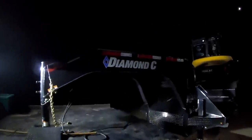They got a couple other machines I want to try out, and in the morning I'm going to tow that trailer with my 3500 and probably pick up the 12 and bring it back to the yard here and switch into this and take it down to Global and drive some more tractors. But again, double Diamond C feature for you guys.